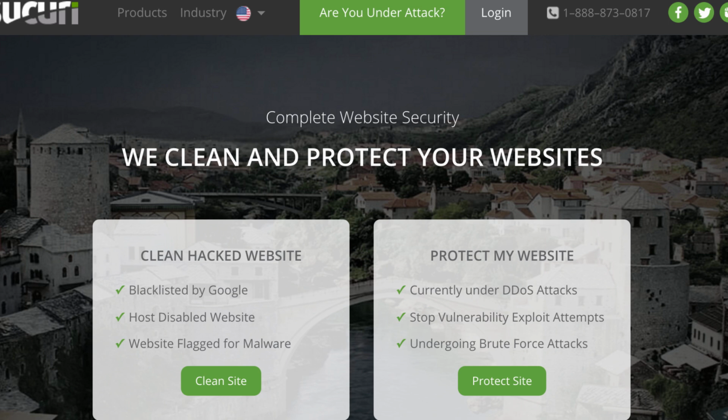They'll have a link, and I'll put it below the video, where you can literally put your domain in and it'll tell you what suspicious things are going on in your configuration if you have a WordPress site. So I'm speaking mostly to WordPress sites. If you don't have a WordPress, you're probably going to have to go to Sucuri.